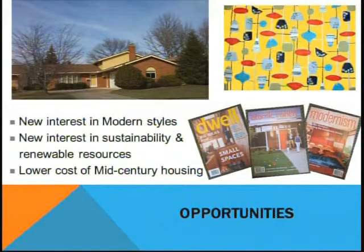Post-war residences tell a unique story of important housing trends, both in the distinctive architectural styles and forms that developed, and in the new size and design of subdivisions to meet the explosive housing demands. Today, there is a renewed interest in modern architecture in homes of the recent past. Mid-century housing remains accessible and affordable, but it also needs to be seen as valuable.